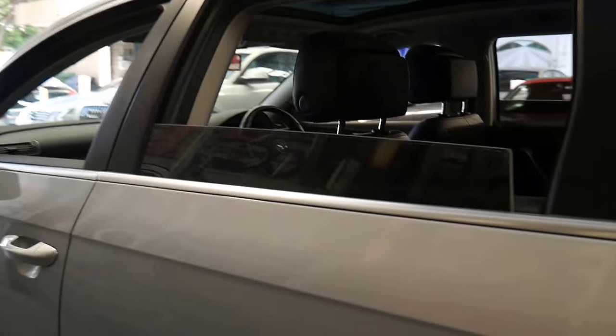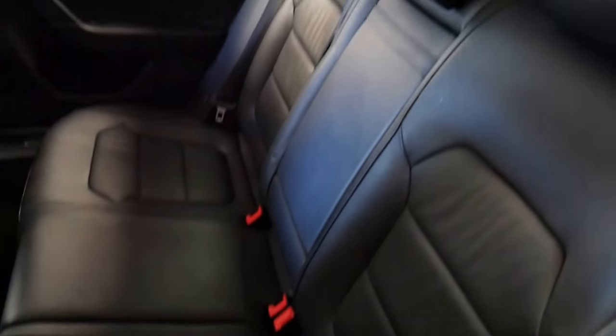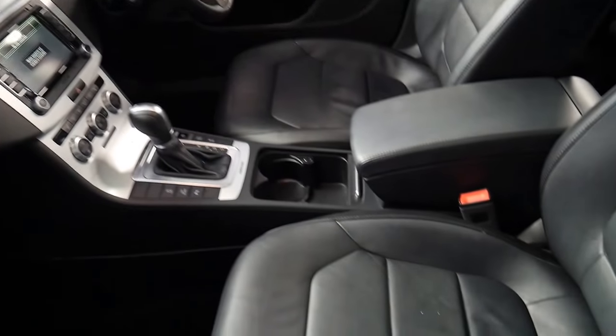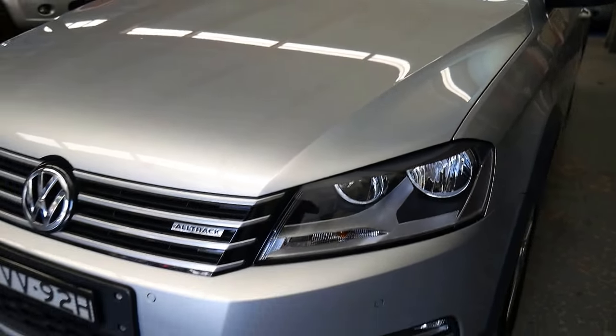He's actually lived up in Byron Bay for a little while, and it's always been garaged, which is really good because the wheels aren't all gutter rashed and marked and so forth. Heaps and heaps of highway driving. He's really done a lot of trips to and from Sydney. 67,000 Ks and a very late 14 Volkswagen Alltrack.